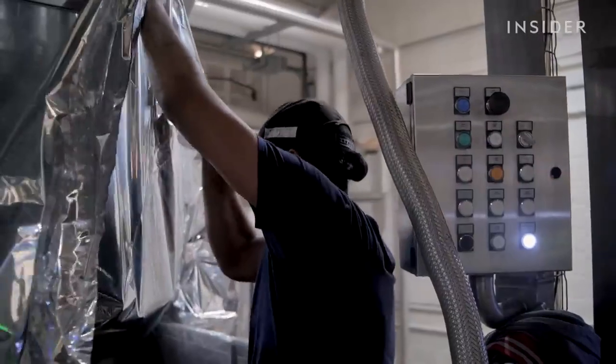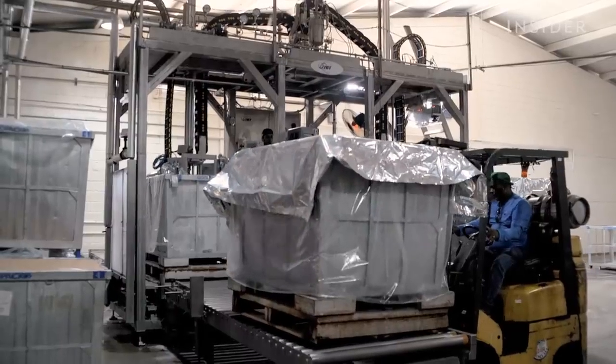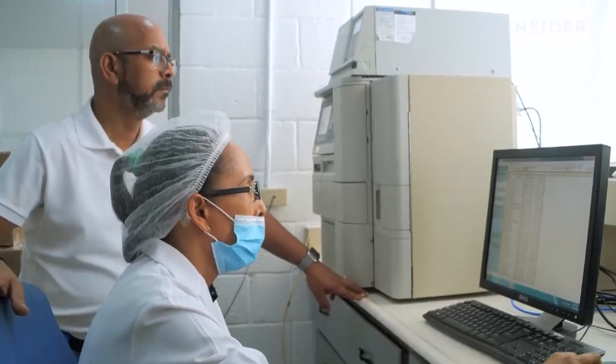This bag is then vacuum sealed and put into a bigger metal box. The whole process from leaf to this container takes only about 3 hours. But before this shipment can leave the factory, its contents have to be tested for quality assurance.